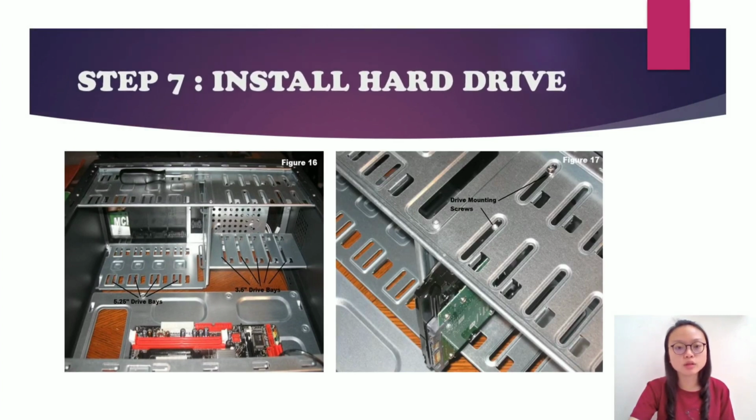Step 7. Install the hard drive. A hard drive is a device that stores all of your data. It is 3.5 inches wide and needs to be mounted so that you can gain access to the cable connection on the back, as shown in figure 16. If that is not possible, you may need to connect the cable before you install the drive.